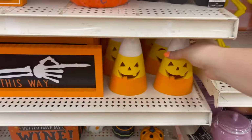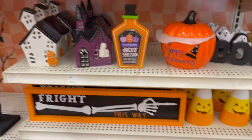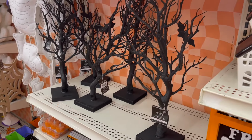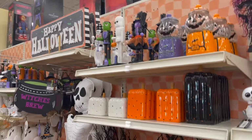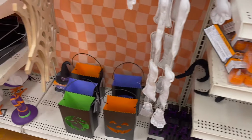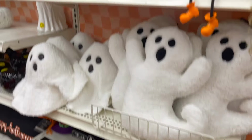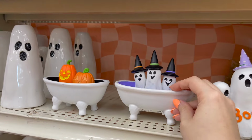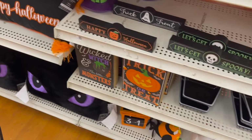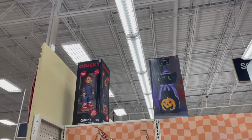Ooh, I like these. I love the candy car. Oh, that's fun. You could put the balls on these trees. These are more the fun classic colors. Greens, blacks, whites, purples. It's spooky. I wonder what we're trying to say with this bathtub here. I wonder what the message with that is. It's like they have Chucky up there too. Too bad Aubrey's in here.